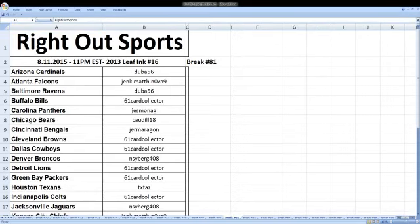2013 Leaf Inc. This will be number 16, guys. If you've never done this before, they are 5 slabbed autographs. PSA/DNA or JSA certified autographs.